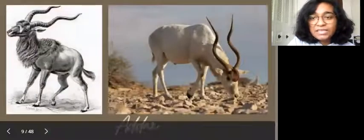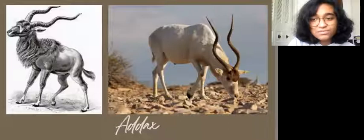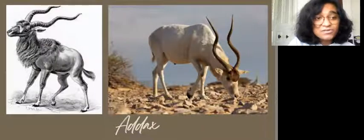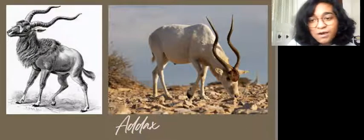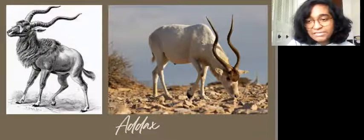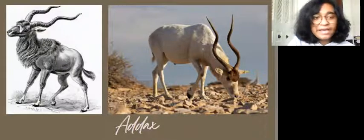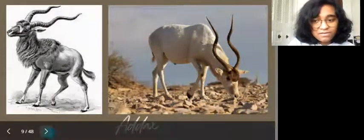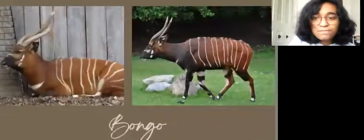The addax. The addax, also known as the white antelope and the screw-horn antelope, is an antelope native to the Sahara Desert. So where are they found? The Sahara Desert. The only member of the genus Addax, it was described scientifically in the year 1816 by Henri de Blainville. So the next one is the bongo.